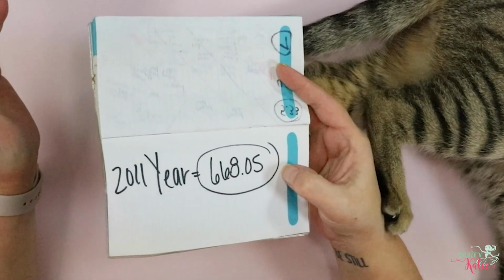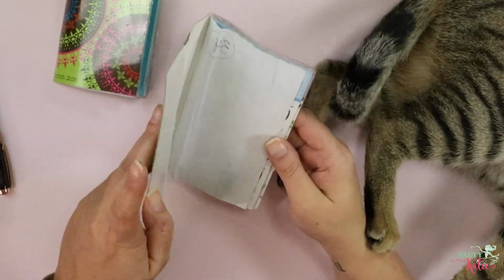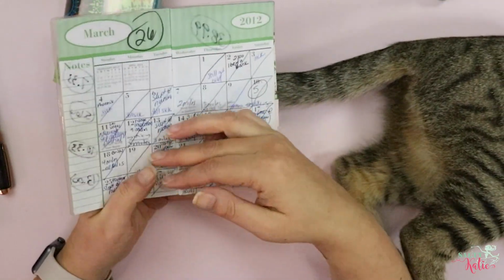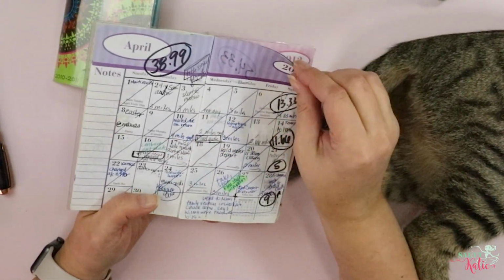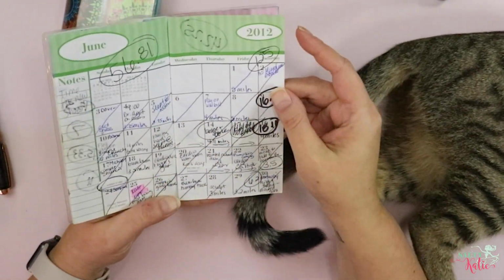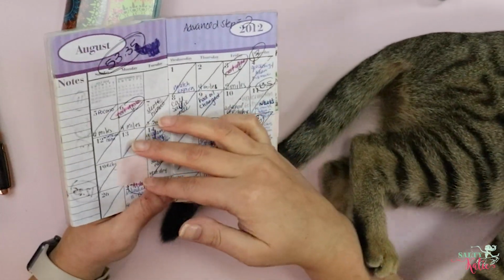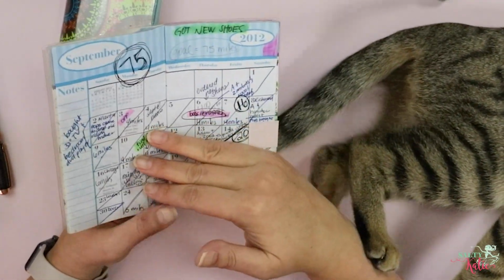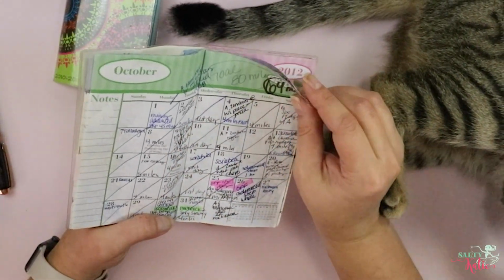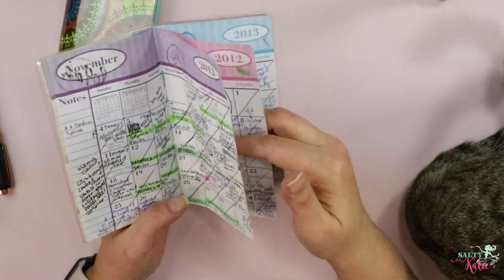So here was my mileage for the end of 2011. And I continued on in 2012. All my mileage is here, all the workouts, when I was ill, when I wasn't, when I was injured. Looking back at this is just incredibly fascinating. I just figured out today that when I was running half marathons starting in 2012, my longest long runs were not 10 miles as I thought, but it looks like I was doing 12. The pages are falling out. These are so well used.